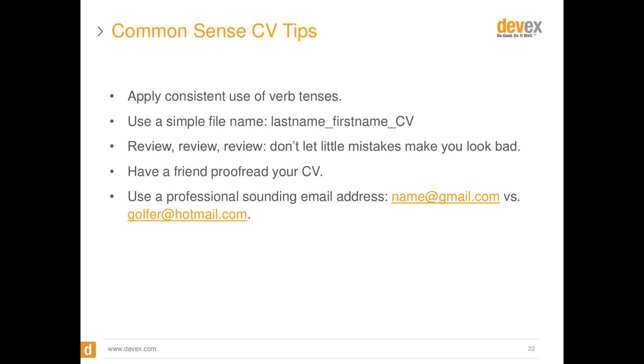When you're sending your CV, use a simple file name: last name, your first name, CV. Something that will identify the document to the reader, to the potential employer, just through the file name. Third one, review, review, and review. Don't let little mistakes make you look bad. Have a friend proofread your CV. Have two friends proofread your CV. Have a professional proofread your CV.